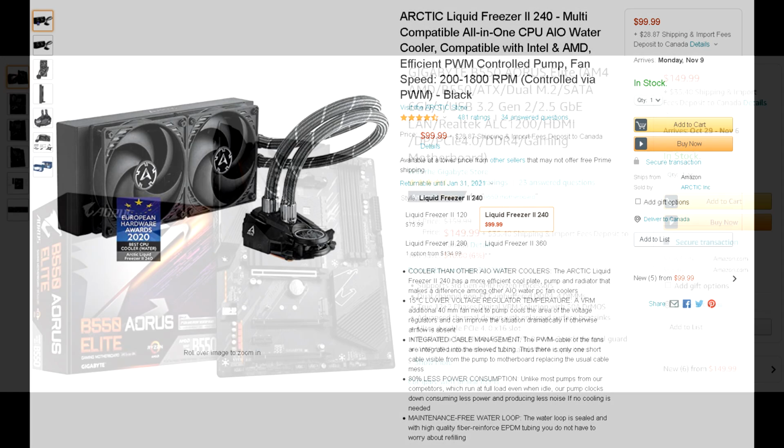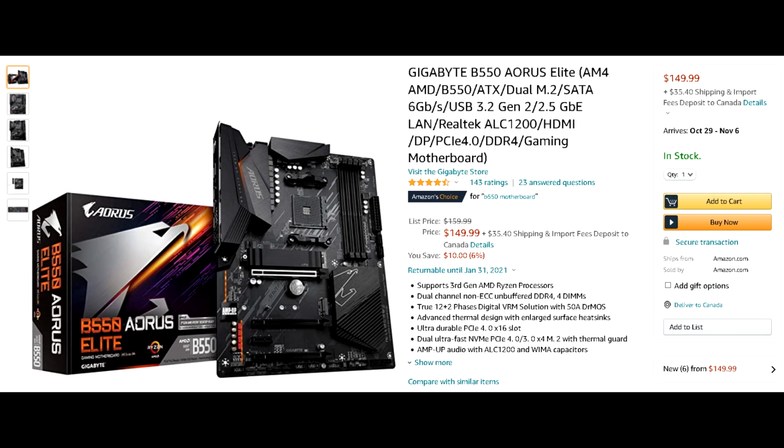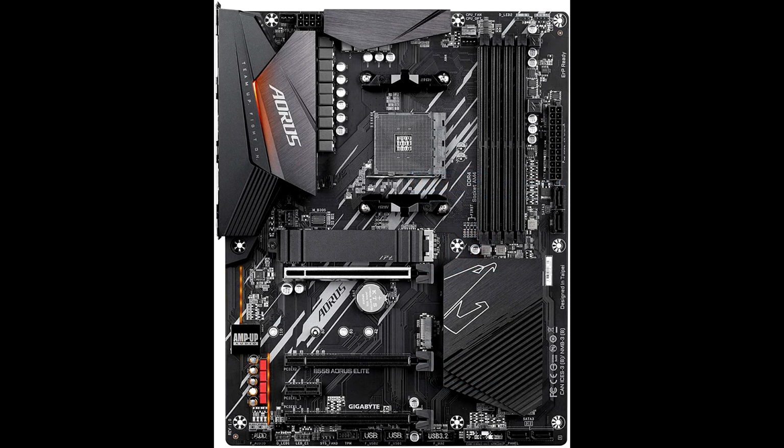Now moving on to the motherboard, we've got Gigabyte's B550 Aorus Elite. At $150, this is an excellent board that comes loaded with many useful features. It's got a 12 plus 2-phase VRM layout with 50 amp power stages, which should be more than enough for the 5600X in terms of power delivery, and should also provide a good amount of headroom for future upgrades.